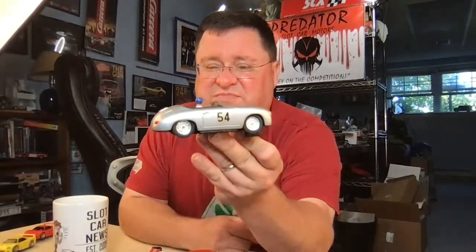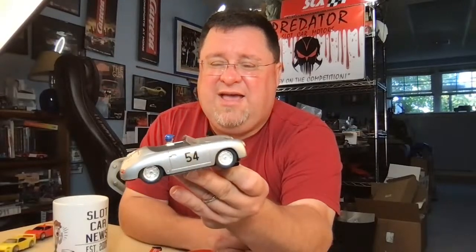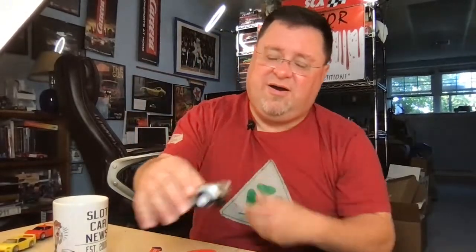It is a readily identifiable Porsche with tons and tons of liveries. Could be made as a nice, slow home set car. And yeah, it's just a beautiful car. As you can tell, I'm a bit of a Porsche guy. I'll never own one. I don't have that kind of money, but I do like my Porsche slot cars. There you go.